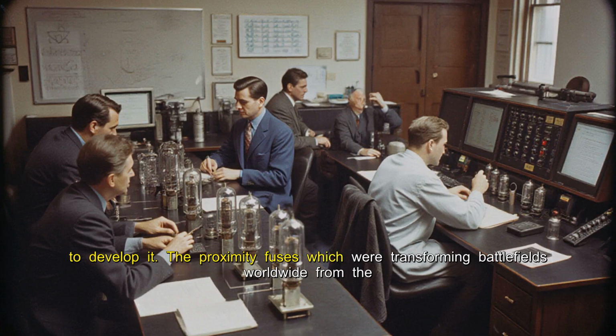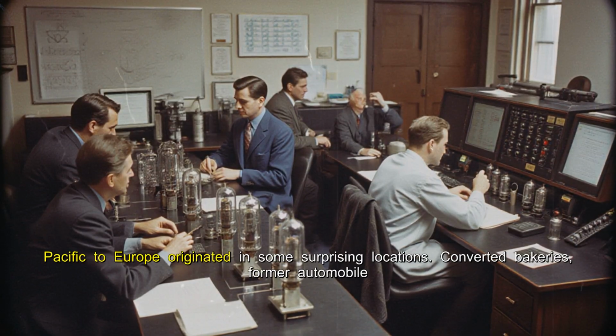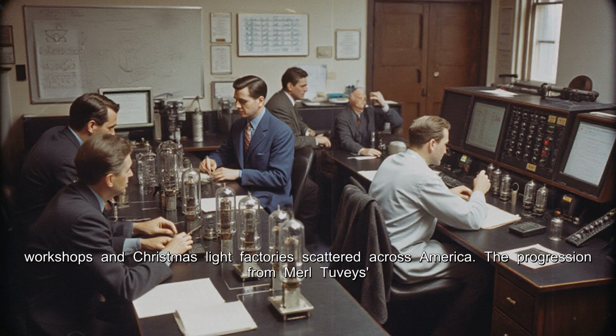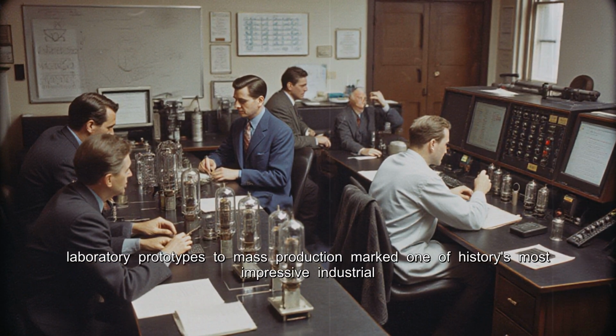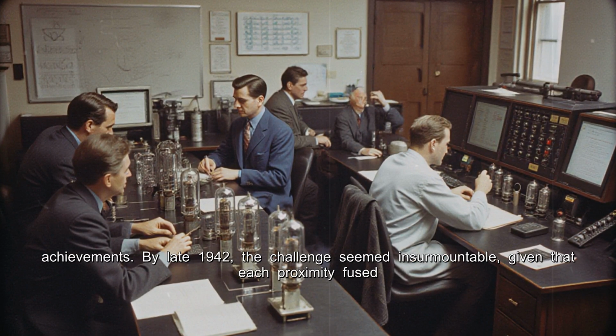The proximity fuses, which were transforming battlefields worldwide, from the Pacific to Europe, originated in some surprising locations: converted bakeries, former automobile workshops, and Christmas light factories scattered across America. The progression from Merle Tuve's laboratory prototypes to mass production marked one of history's most impressive industrial achievements.